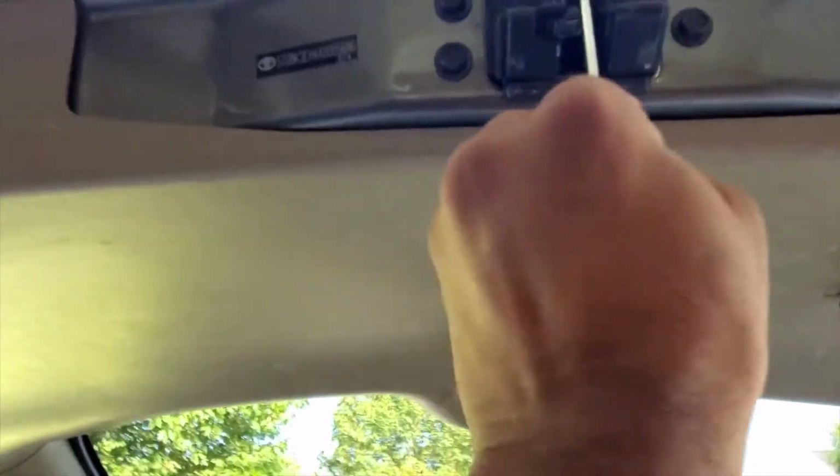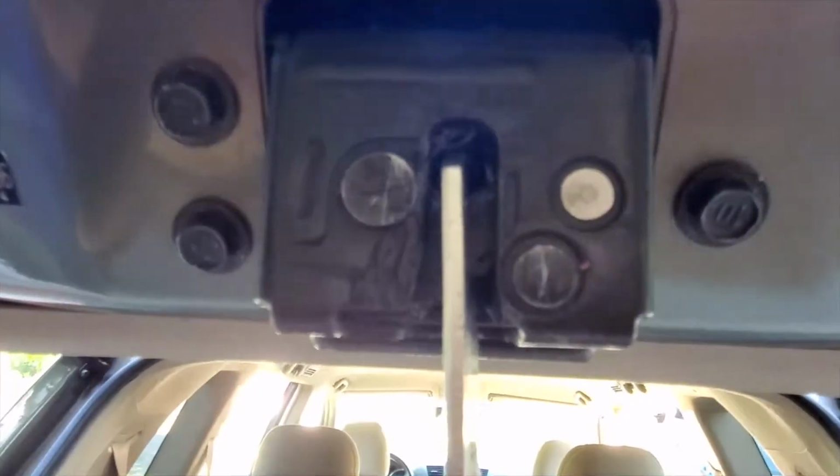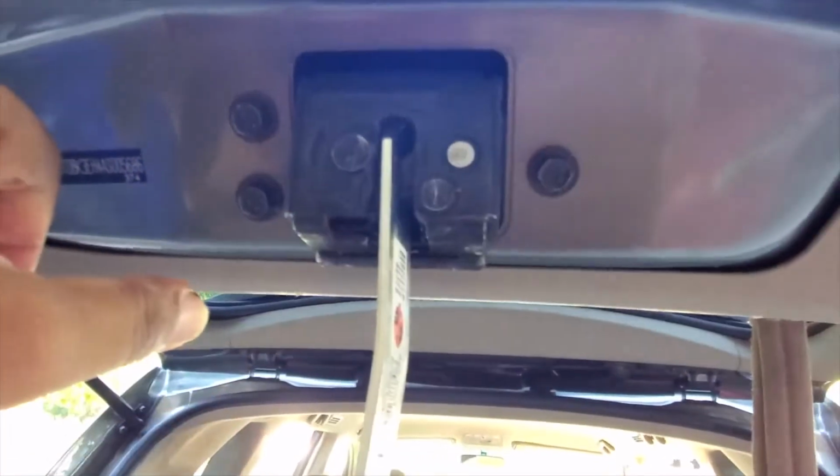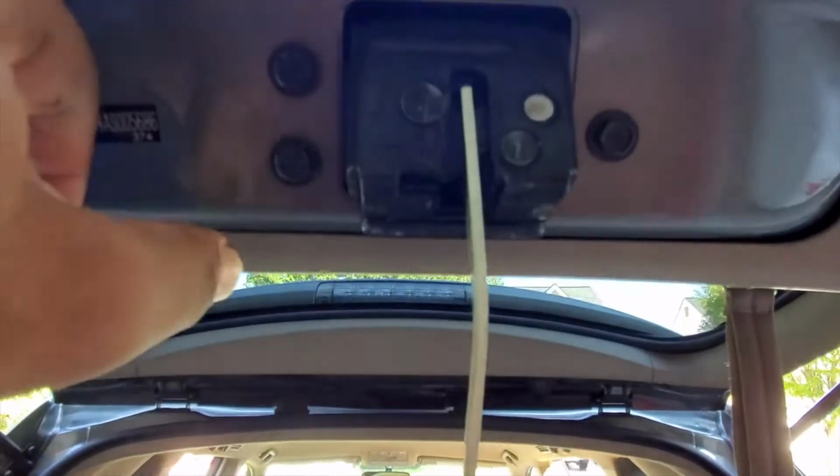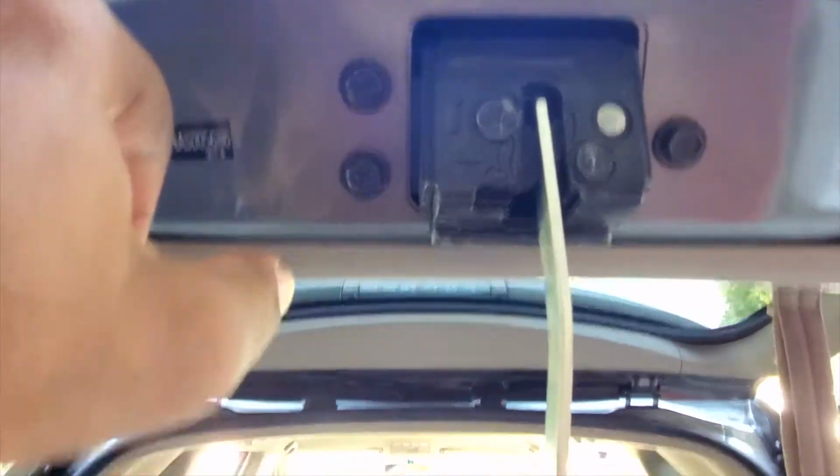But see, this is the position where it's supposed to go. As you can see, this time it went all the way up, and if I drive the car like that, then the door ajar sign goes away. But naturally, that means that this is not happening when it latches with the hook over here.